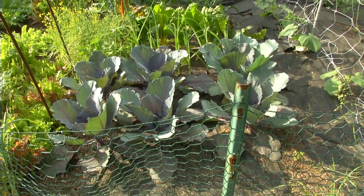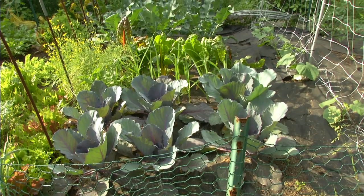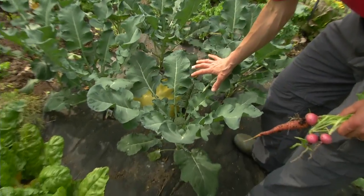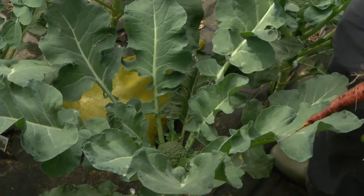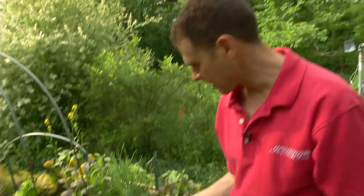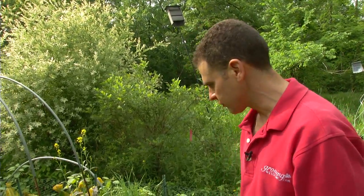Then we've got broccoli behind that, which looks real good. Broccoli is a cool weather crop. This was placed in here in March, and you can see how nicely the broccoli is beginning to grow. The heads will get hopefully bigger and bigger, and we'll be harvesting that in the next few weeks.